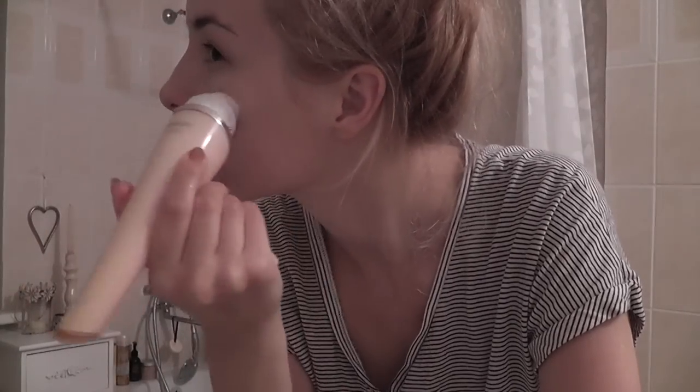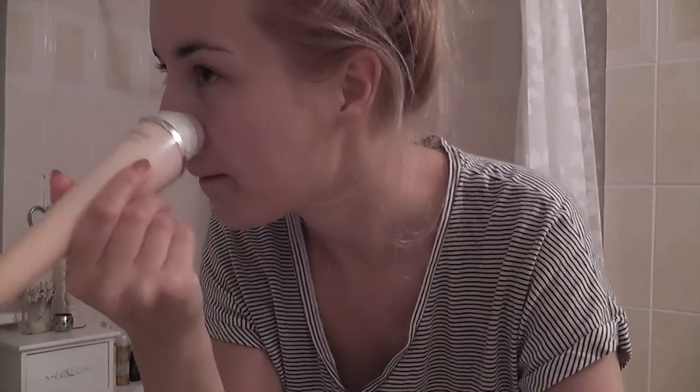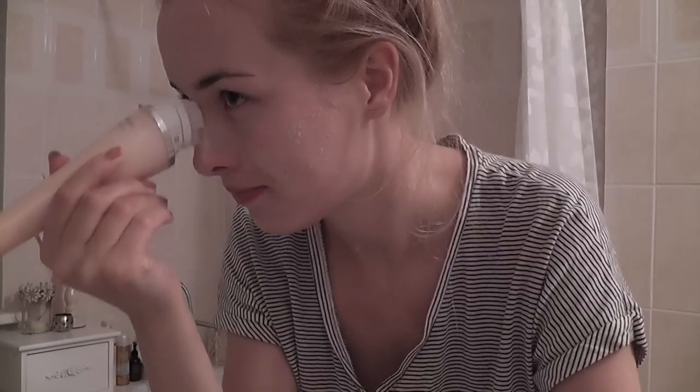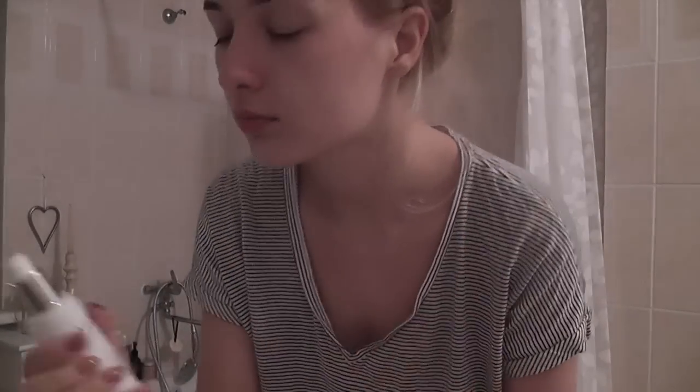I usually start on my cheeks, then my chin. I really focus on this area right here on my nose, and then my forehead. It takes maybe 1 minute to cleanse my skin, and then I wash it off with water again, and then I spray on my toner.